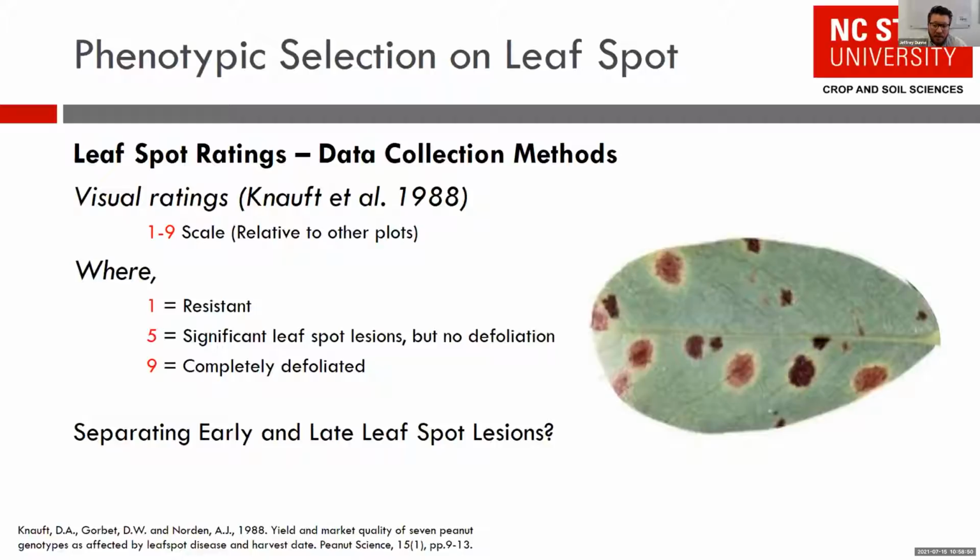A 1 just means resistant, or we don't have any visual lesions or defoliation. A 5 means we're breaching that maximum lesion count to some defoliation, and then 9 means the plot has been completely defoliated or reduced to vines. In the image to the right, I have a peanut leaf that shows symptoms of early and late leaf spot. This is obviously a perfect situation. We have early leaf spot here, where we can easily differentiate it versus late leaf spot.